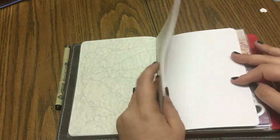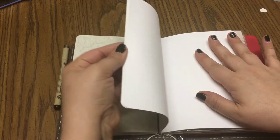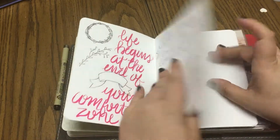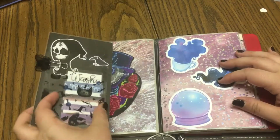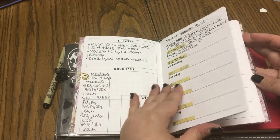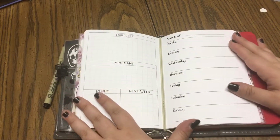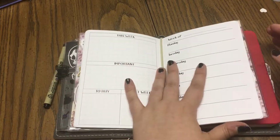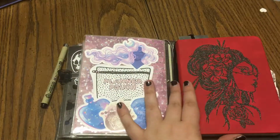And then here I've got just a regular dot, but I'm using it more as like a list and hand lettering. And then, so got that there. And then this back one is my health. So, technically it is a week on one page, but I'm using it as a health tracker. So I'm glad to be back in my City Girl Planners inserts.